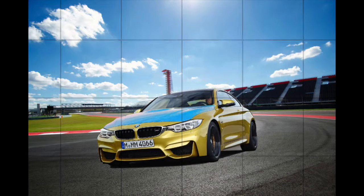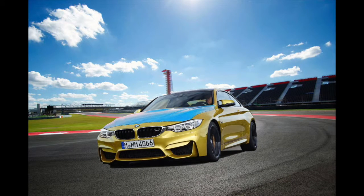The final picture is the BMW M4, which was released last year. Although the color is not the most appeasing, it is a rare color similar to the orange on the previous model. This car will serve as the new age model for many two-door sports cars to come.